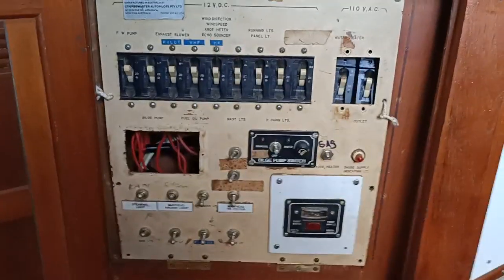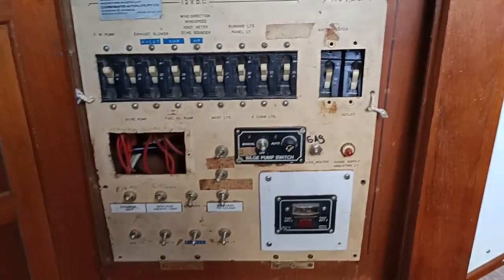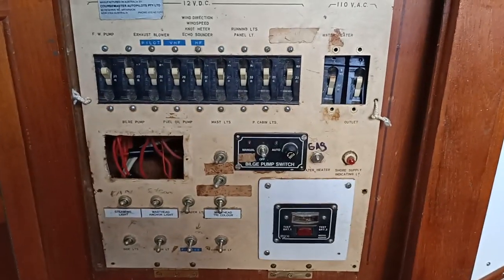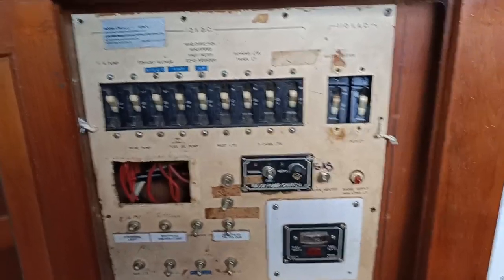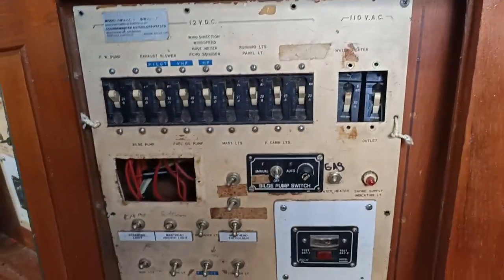This is the old panel, it is old. I was definitely going to work to replace this. Everything sort of works. We haven't had any major issues with the electrics, but you know, it's very old and needs some work. I'd rewired quite a few boats and I was going to do it all properly, but that'll have to be for the next owner now. I think that's everything for here.